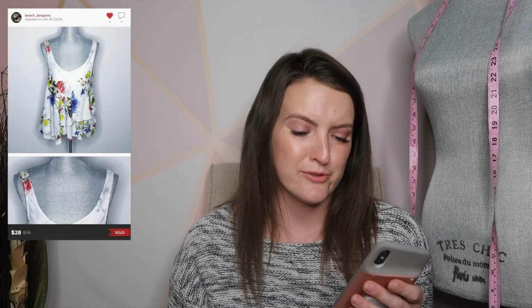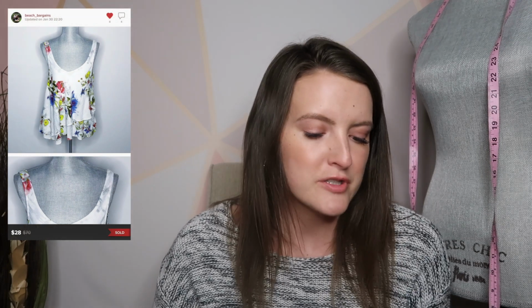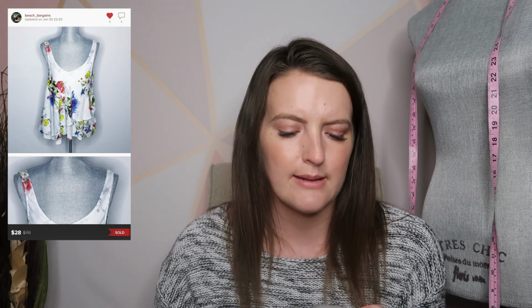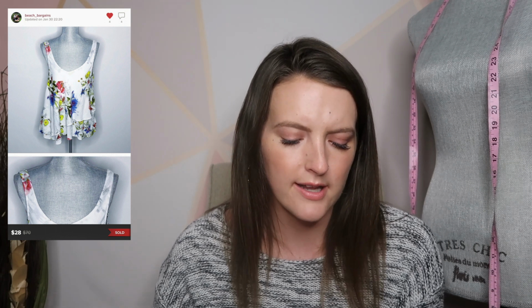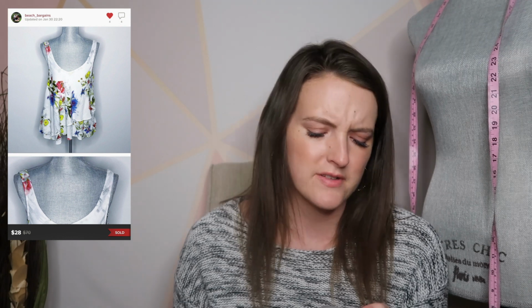Okay. Next is this Free People tank top. This was really pretty. I wanted to keep it, but I didn't. Just like this white V tank top with floral print on it. And this was, I think, new with tag, and it sold for $28. I think it had it listed at $35 and I got an offer for $28, which was great.